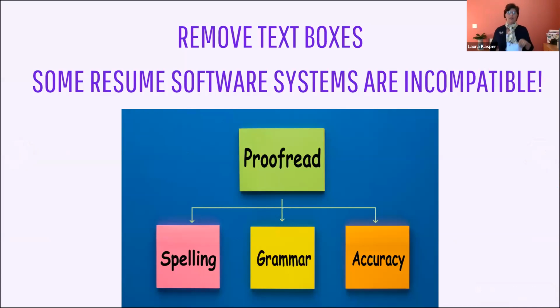And the second part of this is, by all means, have somebody else read your resume. Proofread, proofread, proofread. Spelling, grammar, accuracy. I've seen customer service spelled as costumer service. Sometimes you're just not going to get the call. If they're running a customer service search and you're in the applicant tracking system and your word says costumer, you're certainly not getting a call. So really be careful with your words and look at it individually.